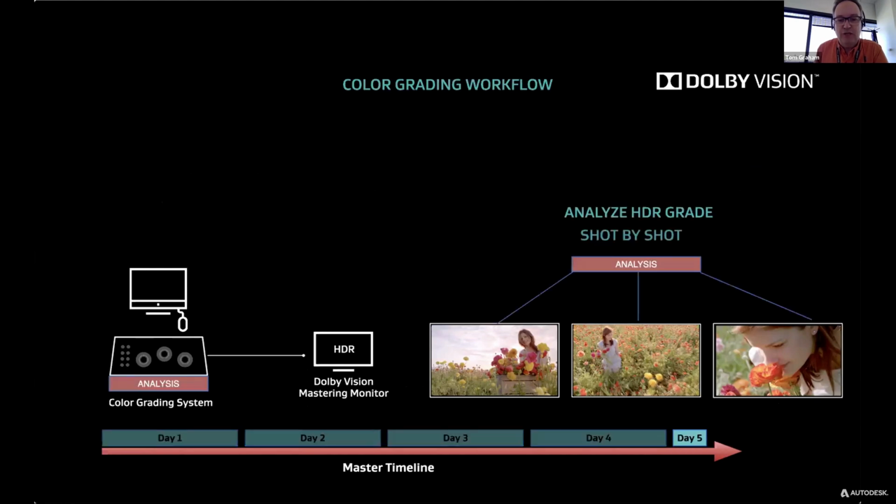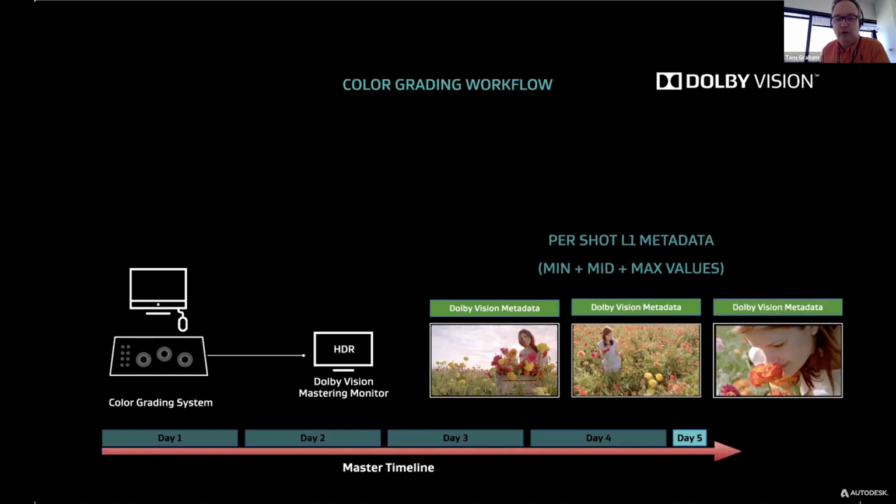And then you run the automatic shot-by-shot Dolby Vision analysis on the timeline. It's pretty quick. On a UHD project that's 1 hour, it takes about an hour. Mileage may vary based on the speed of your GPUs and your CPU, et cetera, and RAM. But it's pretty quick. And then from that automatic analysis, you end up with what we call Dolby Vision L1 metadata, which represents the minimum pixel brightness, the average pixel brightness, and the maximum pixel brightness for that shot.